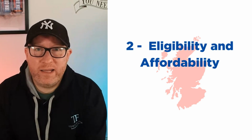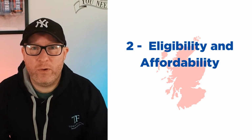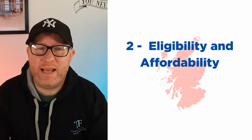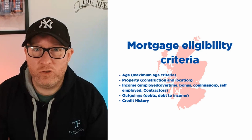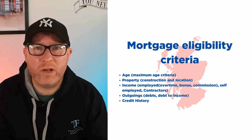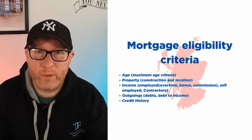Eligibility and criteria and affordability for mortgages is what we're going to be talking about next. And this is one of the largest parts of when you review your mortgage options. So there's a number of things that lenders will take into consideration. So first of all, maximum age criteria.